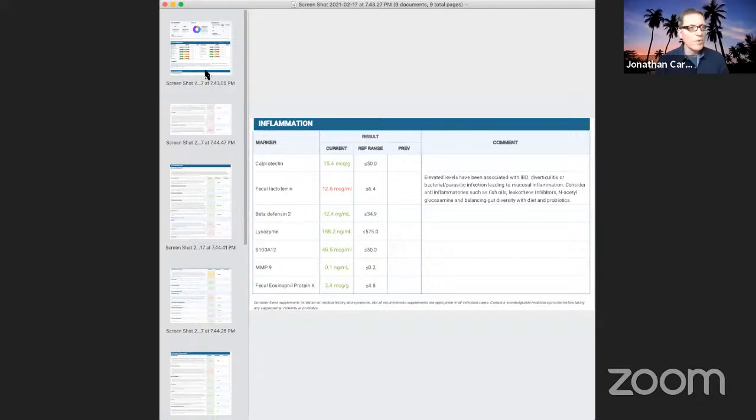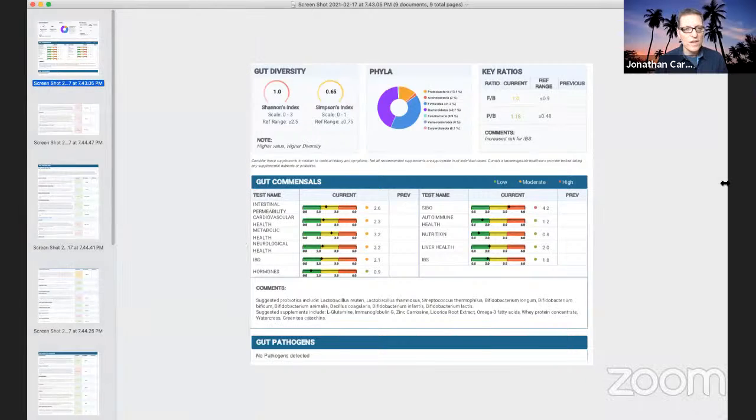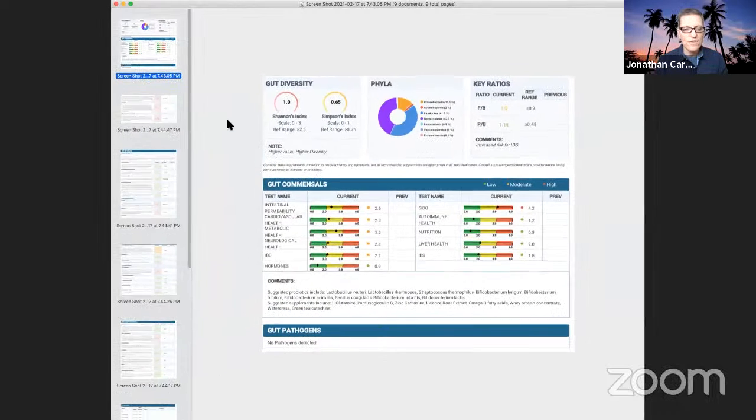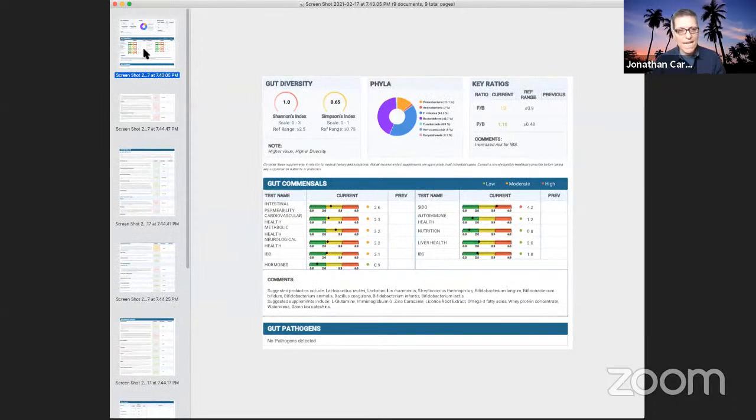I've removed her name, obviously, but in review, she is a 53-year-old. She owns her own business. She works probably 60 hours a week, very hard worker. She has been complaining of constipation and a little bit of weight gain. The constipation is worse when she's traveling, and she occasionally gets bloated and has constipation.